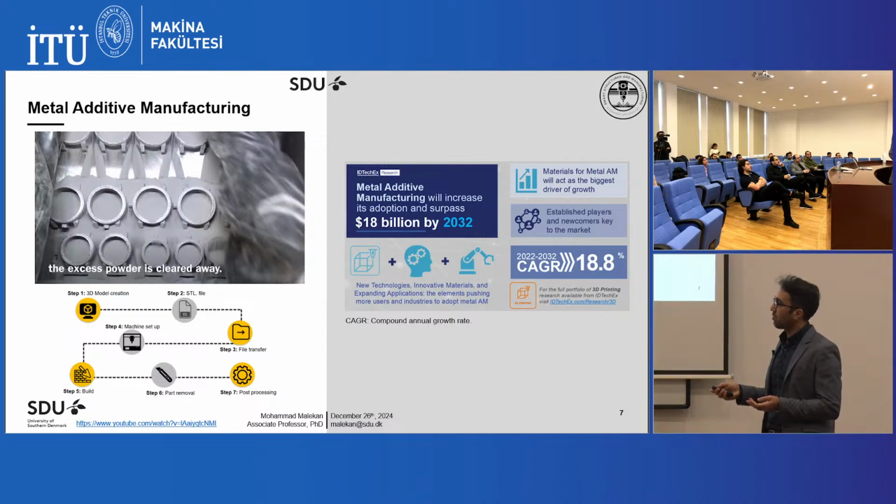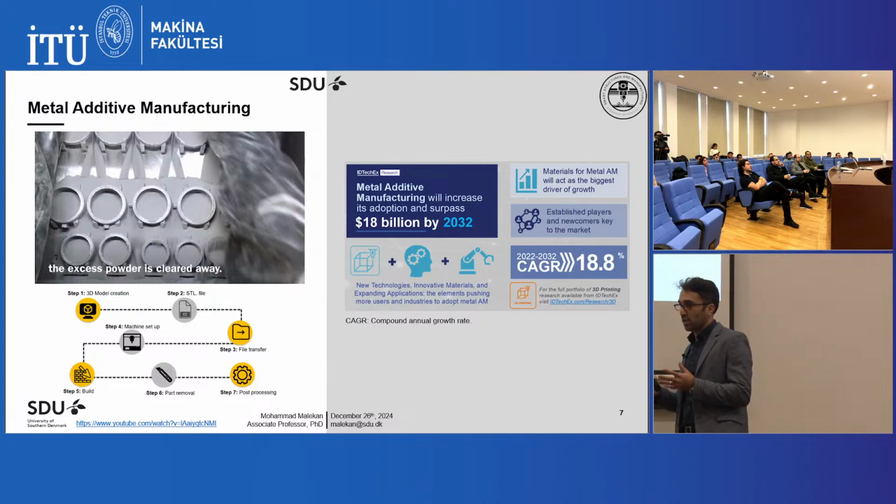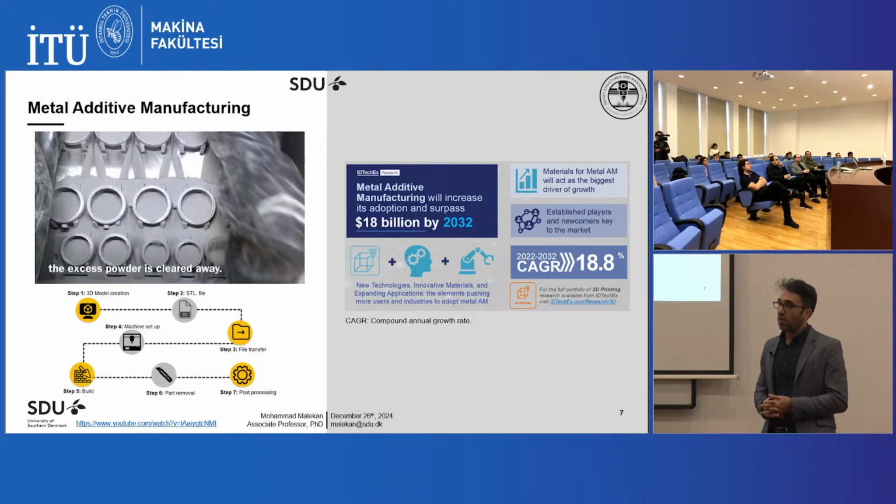So we produce it, we cut it, and if we need post-processing, such as surface finishing or heat treatment, then we do that, and then we have our final part. So that's the overall process.